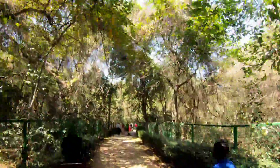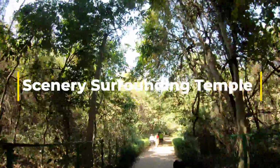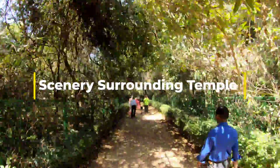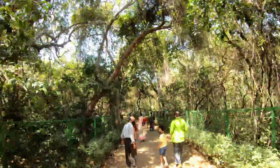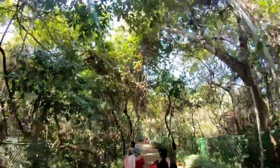It is believed that human sacrifice formed a vital ritual during the time of the royals, and until the sacrificial blood reached the Dulung River, the rituals continued. Visit to the Kanak-Durga temple gives a thrilling experience of natural beauty.